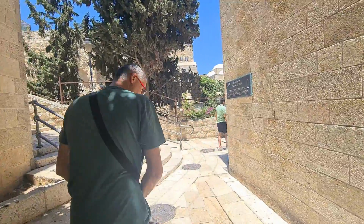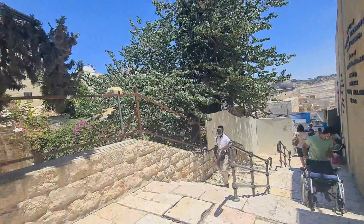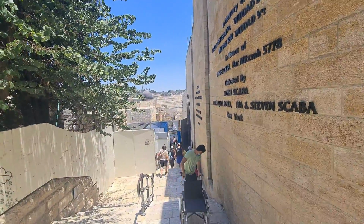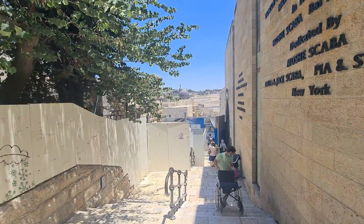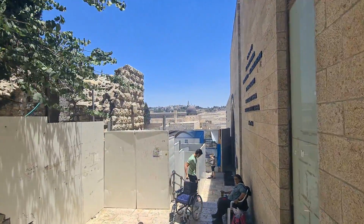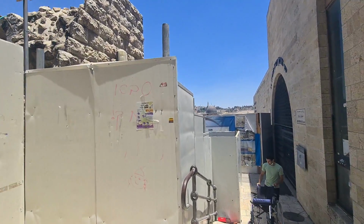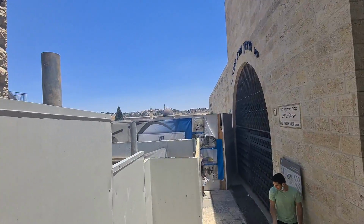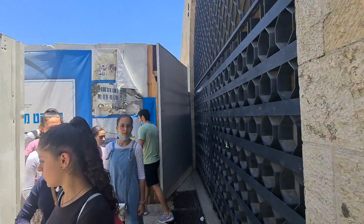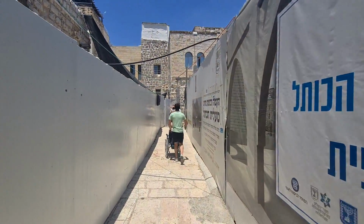Are we going to the temple? Yes. Then I will show you where the temple is, and from here you can see it. Without that building, without that yeshiva, you could see the Al-Aqsa Mosque. And Al-Aqsa Mosque was built on top of King Herod's plaza, and soon you will see the Dome of the Rock, which used to be the house of God. And the high priest used to enter the Holy of Holies once a year on Yom Kippur, the Day of Atonement.